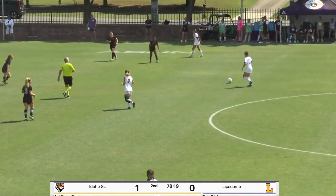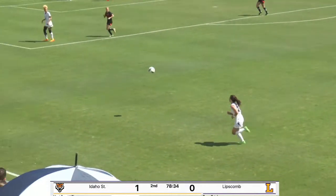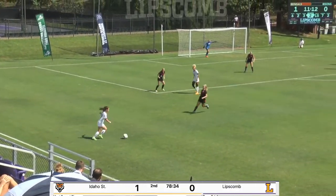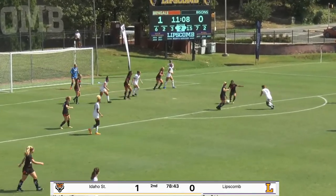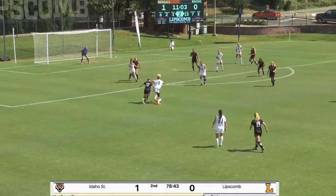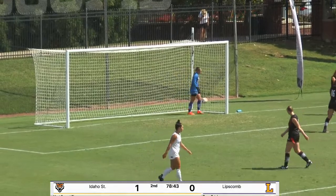Takes her time. Gets it to Adams. They want to flip fields. Patty, can she keep it in play? Just so, yes. Now a service into the box. Bounces around to Tamashiro, who will clear it. And now Perry on the outside of the 18. Just a touch steep.